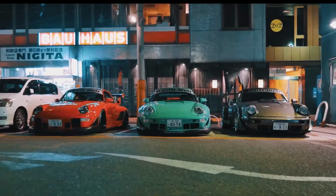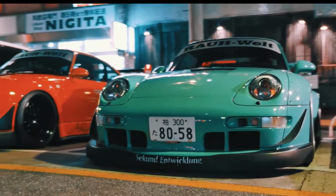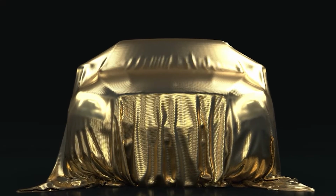Don't you want to know the 9 affordable cars to modify? Let's dive into it. Number 9.